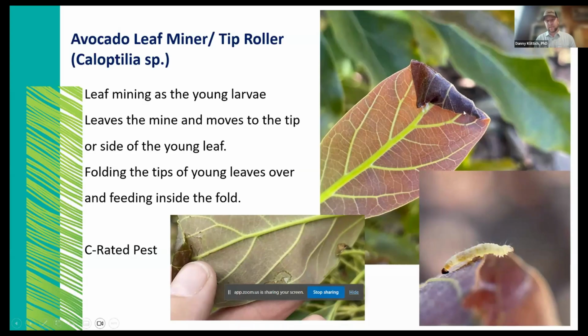caterpillar selves up to the end of the leaf, because it does turn into a moth. And then they roll the tip of the leaf. So some people call them avocado leaf miners.